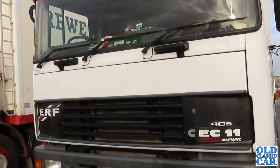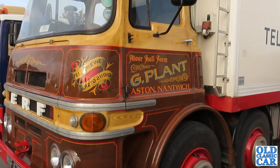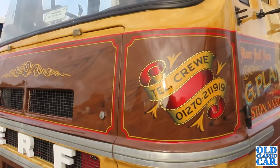There's a few little miniatures up on the dash. If you've seen any of the previous classic lorry videos I've put up, you'll recognise this ERF for the fantastic sign writing, the wood effect sign writing.